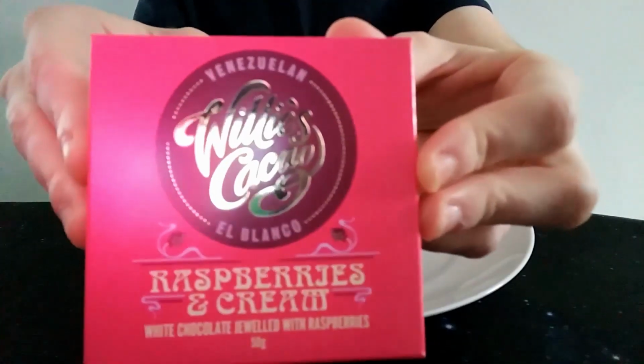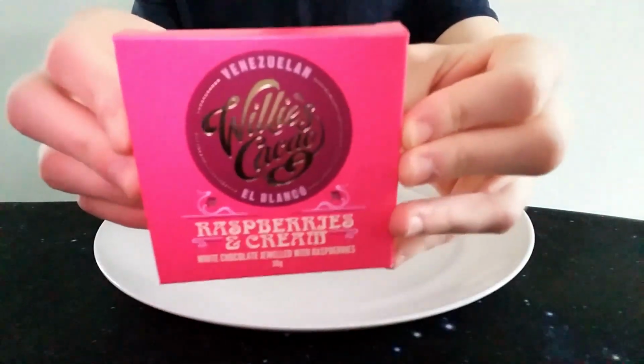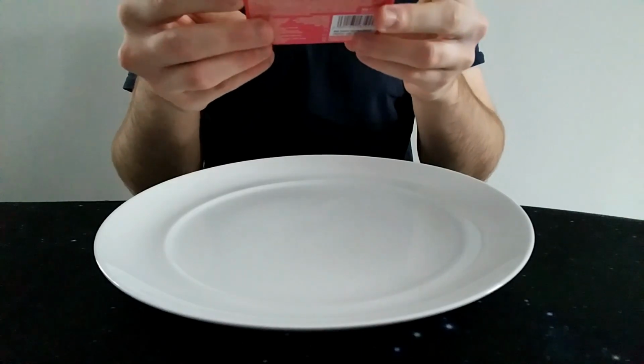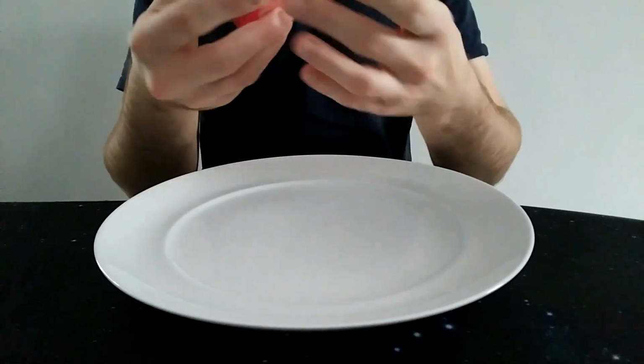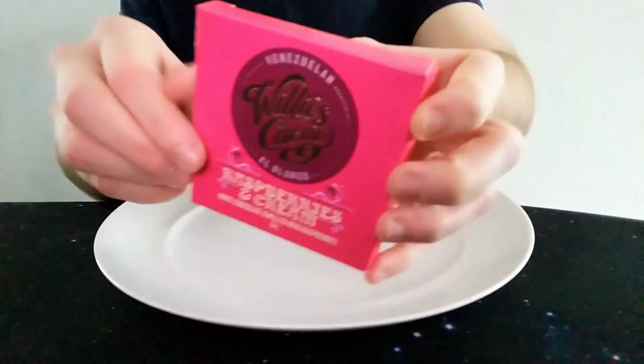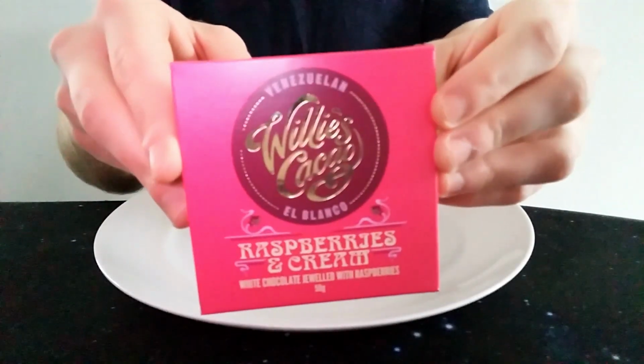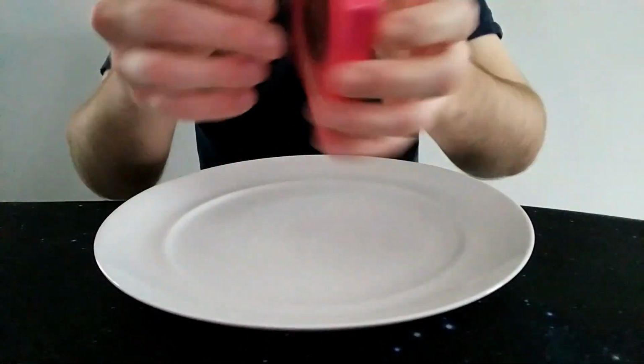This time we have Willie's Cacao, Raspberries and Cream. Basically I saw these in Sainsbury's of all places, so yeah, a month or so back. I thought I had to get them really. I guess they're more of an independent chocolate company in the UK, so sometimes you get these in some of the supermarkets nowadays.